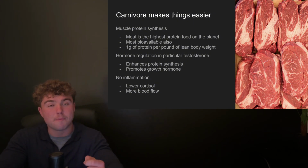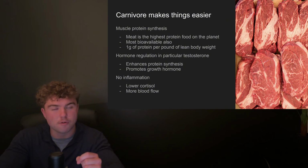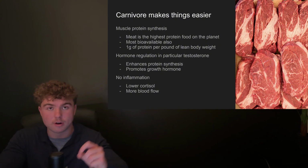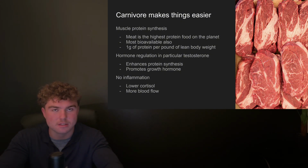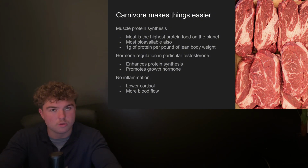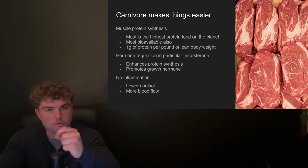You're also going to have much better hormone regulation. In particular, your testosterone will increase. For men, it will increase significantly, and for women, it will increase at least to a small degree. Now, testosterone is incredibly important when it comes to gaining muscle mass due to a number of reasons. One of which being that it enhances this muscle protein synthesis, and it also promotes the creation of many other anabolic hormones such as growth hormone. Because meat is high in cholesterol, which is a precursor to testosterone, your testosterone is going to increase, and therefore your muscle protein synthesis is going to increase, and your growth hormone is going to increase.